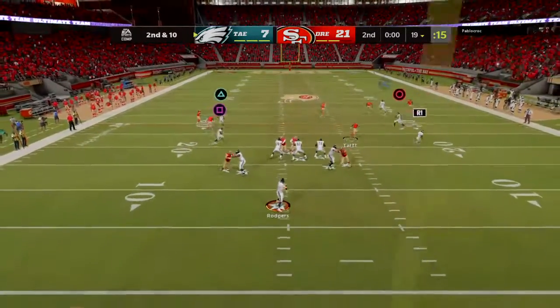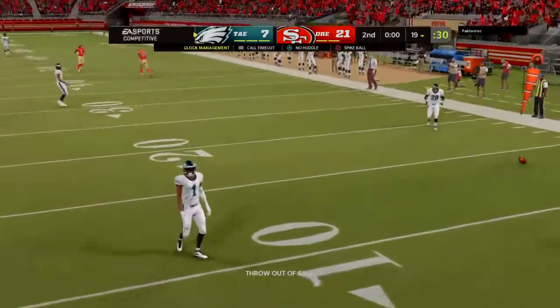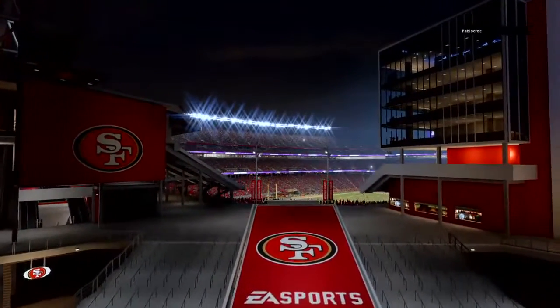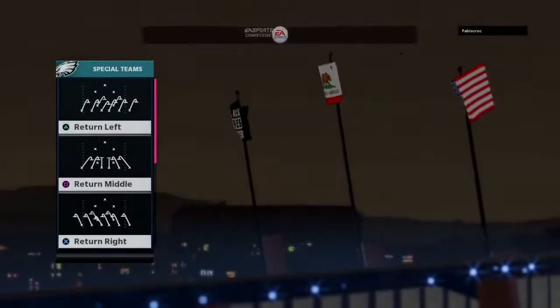Here's Rodgers. A final shot before break. And he takes a shot on the release as this will be incomplete. First half in the books. You're watching the NFL on EA Sports.